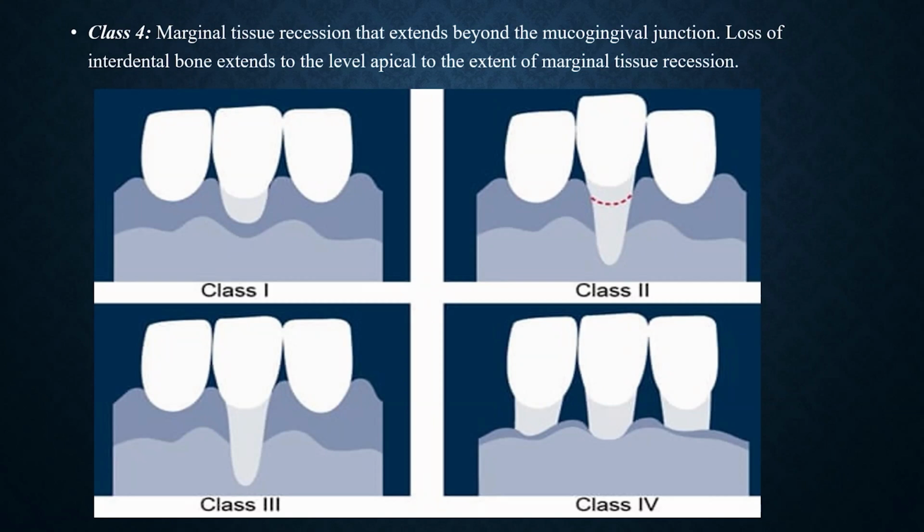Now, if we go to the upper left side of the image, that is class 2. In class 2, the gingival recession extends to the mucogingival junction, but still the position of the soft tissue and the interdental bone is intact.